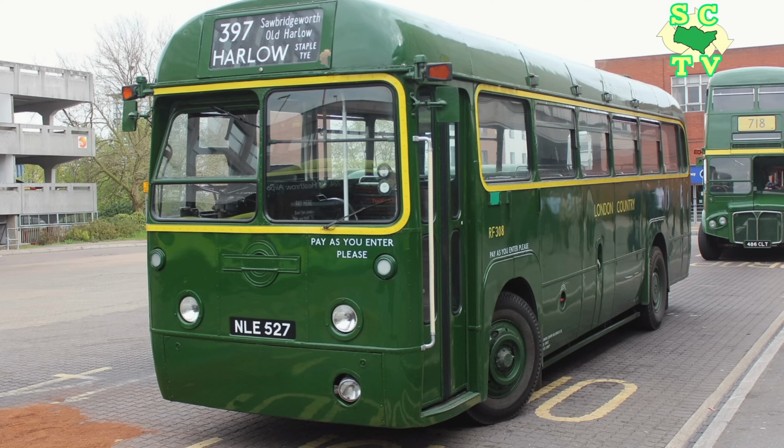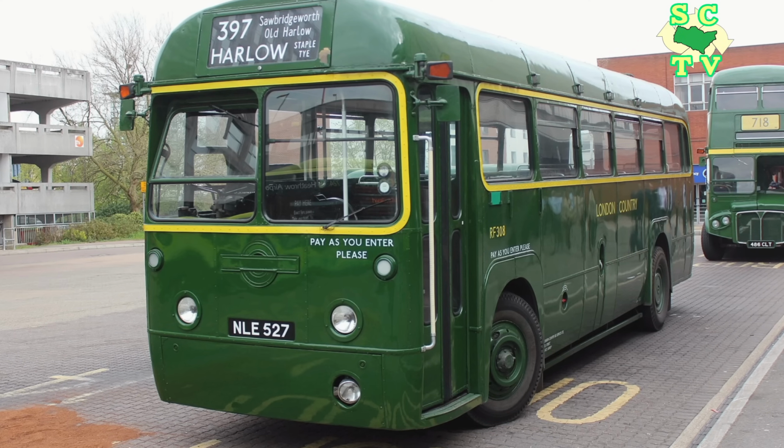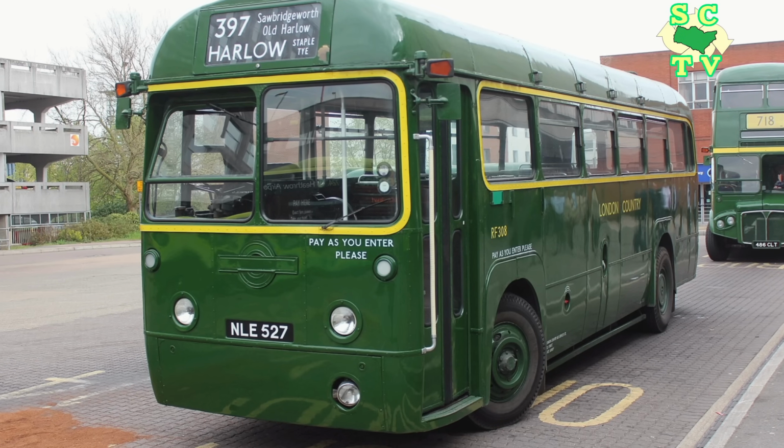The reason for this change of mind was that Park Royal and Weyman's output of bodies had picked up dramatically, and there was a real risk of there being more bodies than there were chassis.